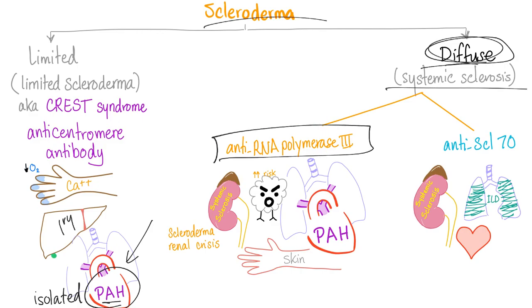Okay, let's go to the diffuse type of scleroderma or diffuse systemic sclerosis. We have anti-RNA polymerase 3, which is associated with scleroderma renal crisis, increased risk of cancer, such as lung cancer and esophageal cancer. Why lung cancer? Because you have long-time interstitial lung disease. Why esophageal cancer? Because you have long-term gastroesophageal reflux disease. If you have trauma for an extended period of time, trauma to the tissue again and again, you have increased risk of cancer at that specific location.